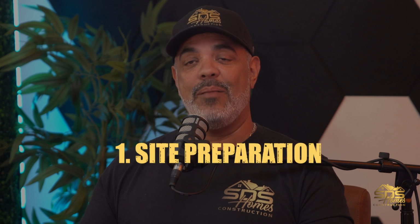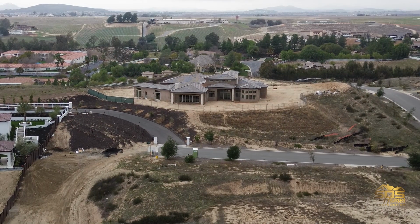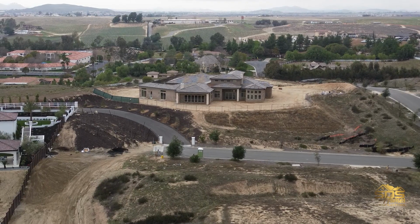All right, so number 1 is site preparation and land cost. A lot of people don't even include land costs in the custom home building process, but we need somewhere to build it. And site preparation goes along with that land cost as well, because most people don't figure that the site needs to be cleared. The fire department will come to you every year and say you have to clear your brush 20 feet away from the road. You're going to have a lot of overgrown stuff on there, and yes, you have to move it and get rid of it.